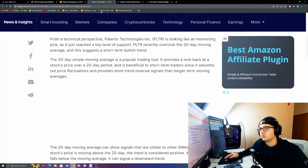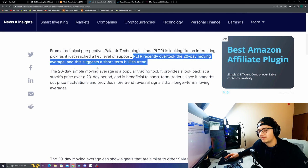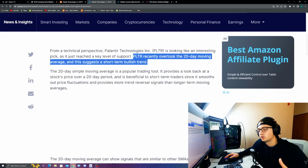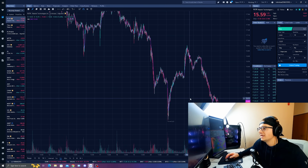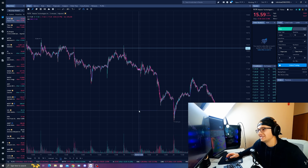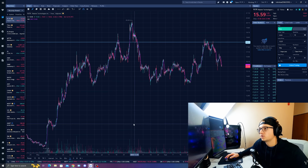Talking about Palantir though, what is great is that it is looking interesting as it recently has overtaken the 20-day moving average, which on top of the hammer that has recently been formed right here, the bullish hammer, and also overtaking that 20-day moving average, these are both short-term bullish trends. And we're talking about that in the prediction that even I have made on Palantir: we might see, before earnings, a bullish and short-term increase on Palantir, and then after, if earnings is either in line or if they miss at all, we could possibly see a decent correction with Palantir.